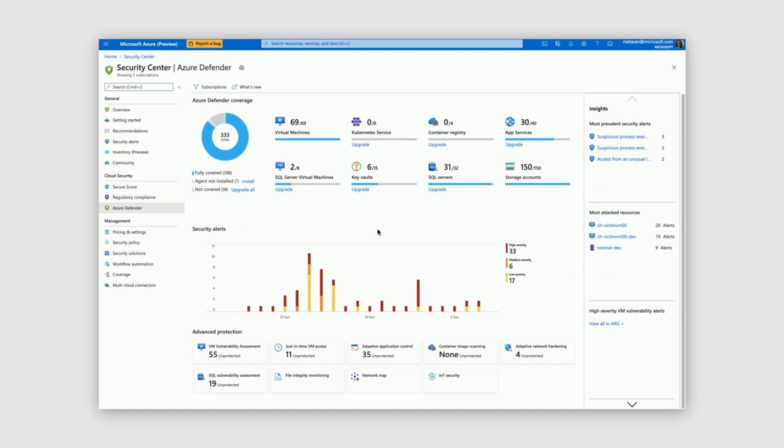Of course, you can also see the security alerts for the last 30 days, understand if there are increasing trends or interesting points to investigate. And here at the bottom, you have the advanced protection controls where you can easily see the status of each of them, how many are protected, how many are not, and drill into the specifics. For example, VM vulnerability assessment. Unfortunately, I see 55 servers are not protected.